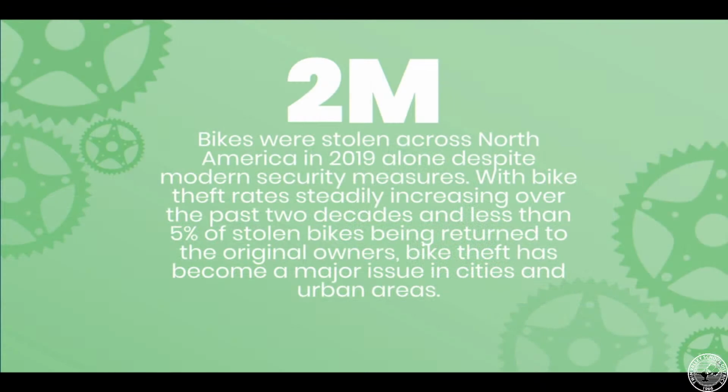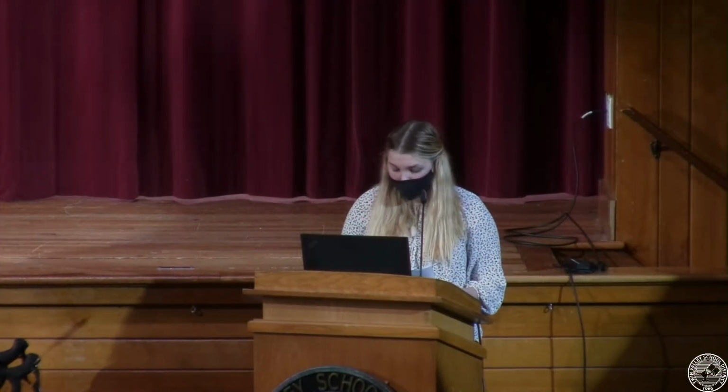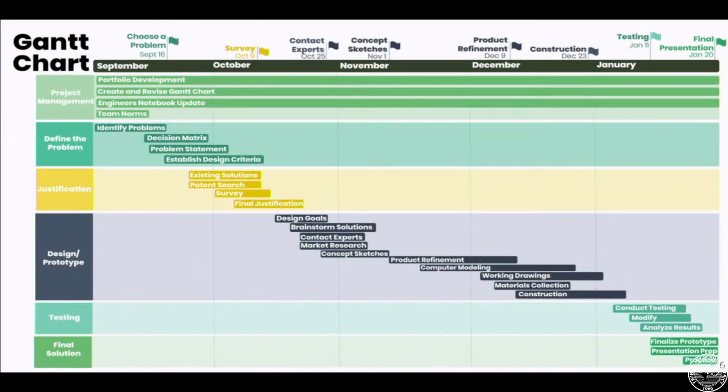As a member of the cycling community, I have seen the impact of bike theft firsthand. Over 2 million bikes were stolen across North America in 2019 alone. And with bike theft rates steadily increasing and less than 5% of stolen bikes being returned to the original owners, bike theft has become a major issue in cities and urban areas. Because our time frame was limited to one semester, we created a Gantt chart to make sure we stayed on pace and met our key deadlines.